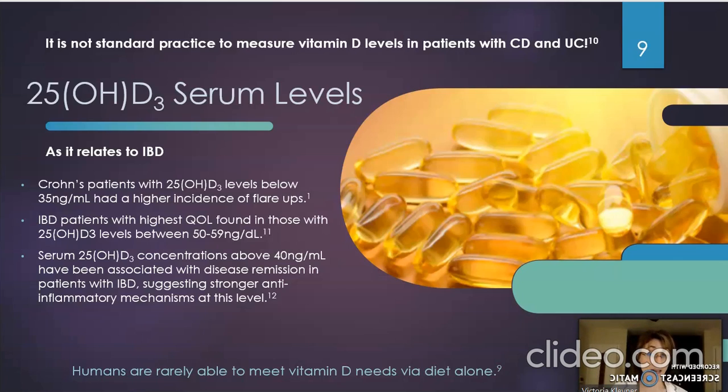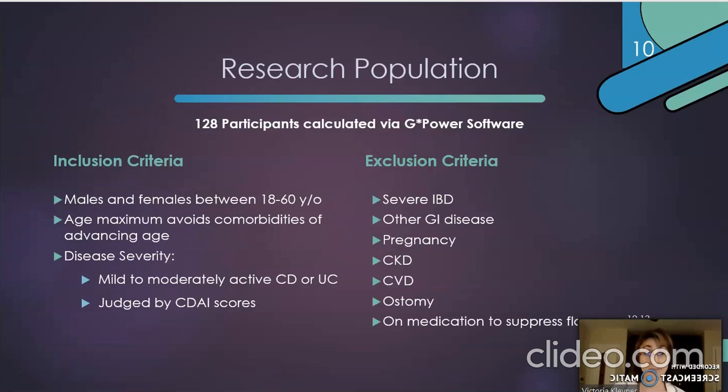And on top of that, people rarely can meet vitamin D needs through diet because it's mostly meats and dairy and things like that. And sunlight is also not enough for populations that live above a certain latitude. In the winter, they can't even synthesize vitamin D because of the angle of the sun. And in the summer, they still have to come out at very specific times of the day with a certain amount of skin exposed. And most people end up vitamin D deficient, so clearly something's not working, which is why we are going to supplement in this study.